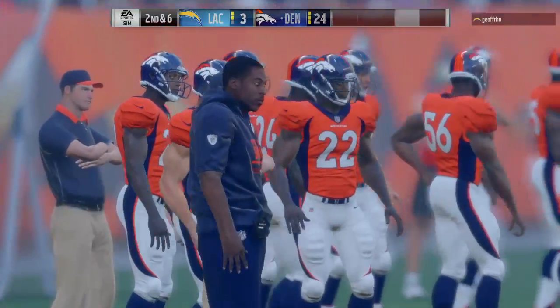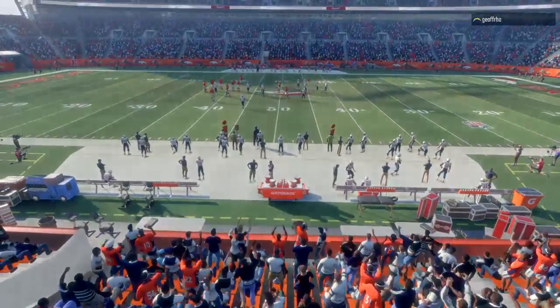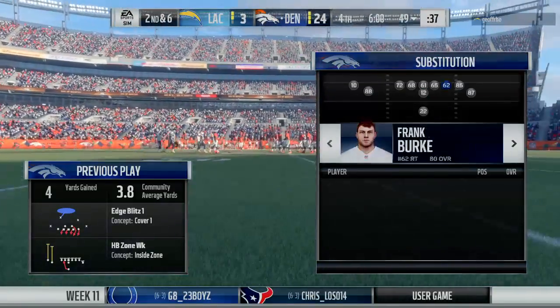This drive is pretty clear. Almost feels like old school fundamentals, doesn't it? Want to impose their will on the defense. Was that 5 straight runs? Yeah, 5 straight carries to start this drive, and like you said, the way it's working, they may just stick with it.